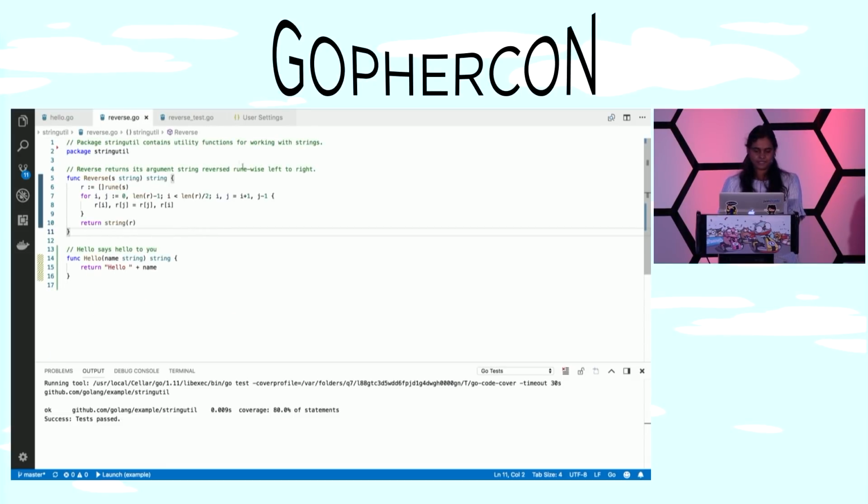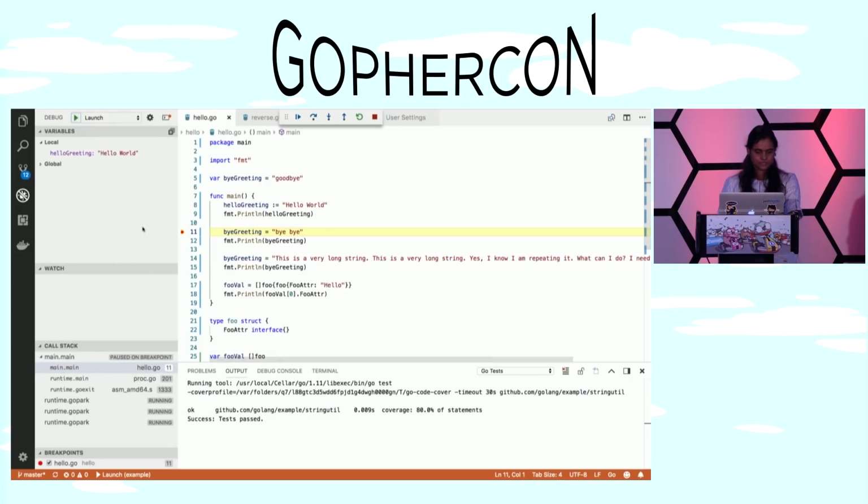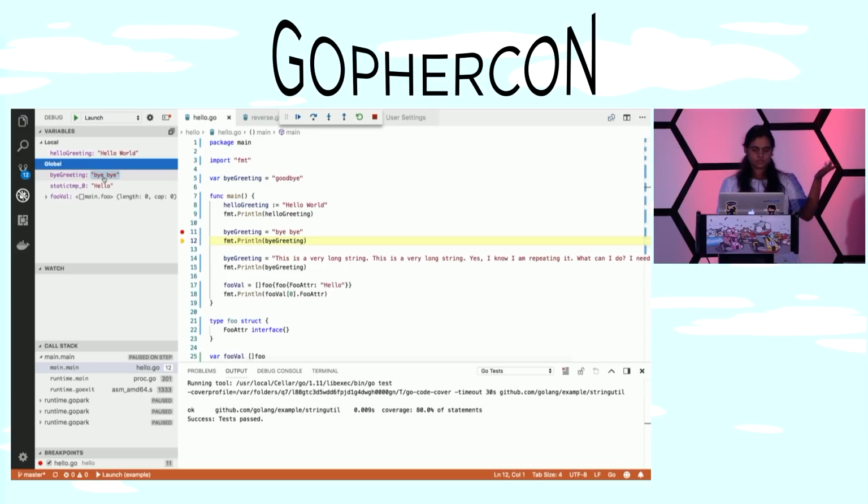Next is the land of debugging. So let me come here. This is a simple Hello World file with a couple of other things. Previously, when I press F5, let me open the panel here, all the variables you could see were just the local variables. But now you can see the package variables as well. If I expand this, greeting is a package variable. You now can see the value as well. So now I keep stepping over, the value changed, and you see the value changing in the debug variables as well. If I continue this, greeting now has a very long string.